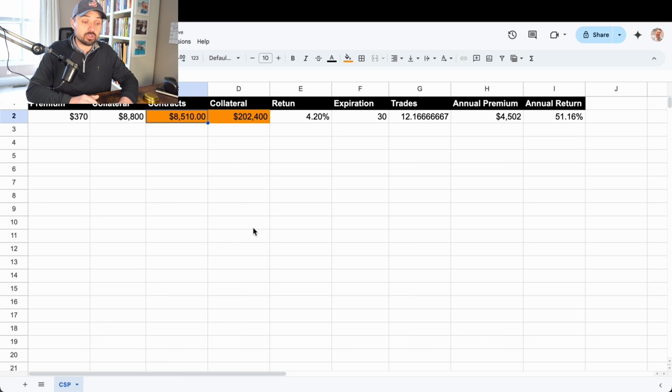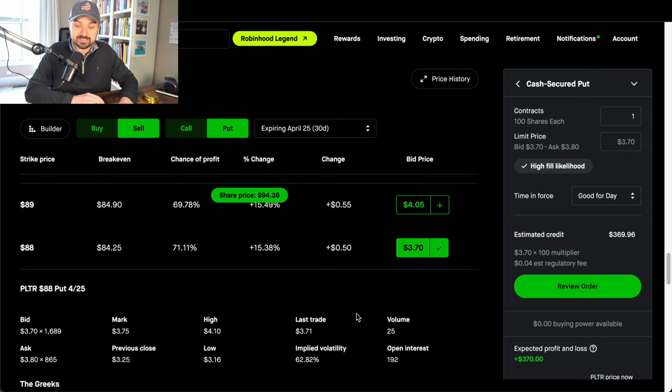And that's damn good in my opinion. $8,500 in a single month, a 4.2% return on your collateral. Now you might be thinking, well, okay, Pete, that sounds fantastic. What's the next step? Well, once you open this, you basically just sit on your hands and wait. That's why I love selling options, because it doesn't require me to stare at charts all day or day trade or be glued to my computer. I open a position and then I just leave. I don't have to worry about managing it very much.